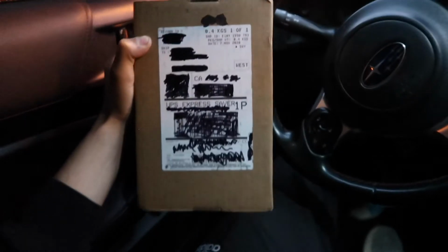Something came in the mail while I was at work today. I wonder what it is. Okay, it's coming from my girlfriend. Babe, could you open it? I'll open this.